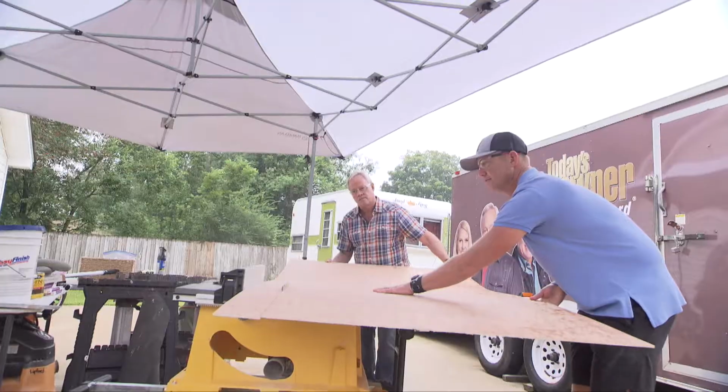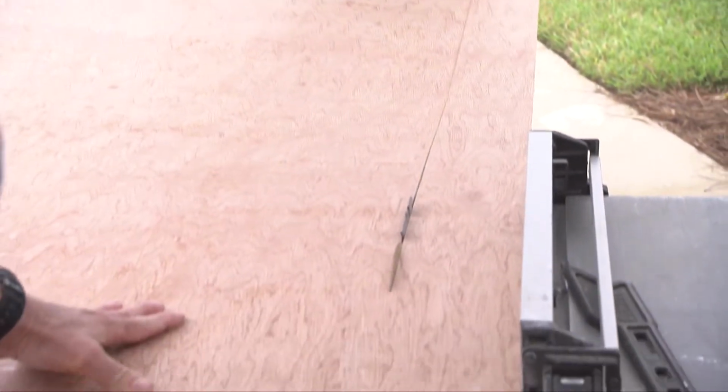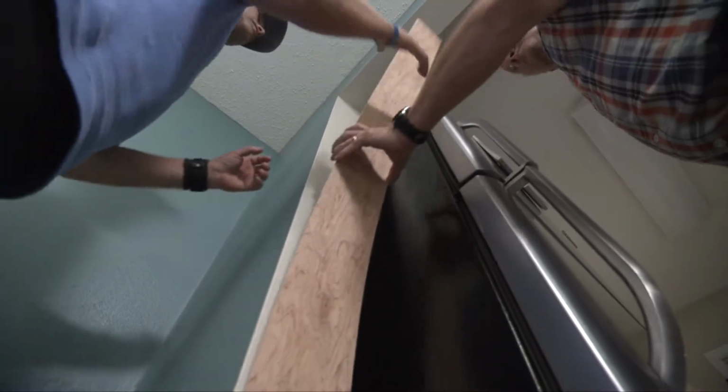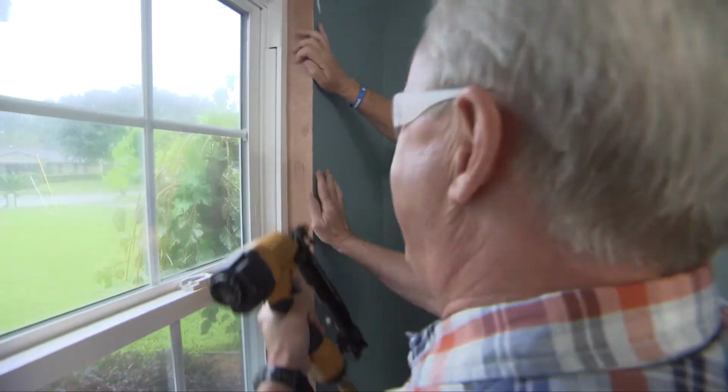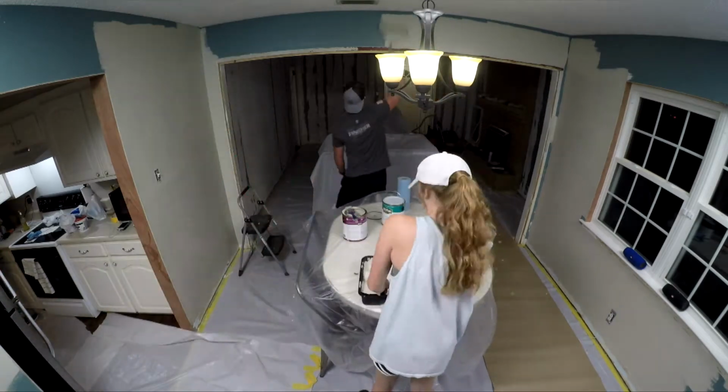Sounds good. We're using the table saw to rip down the 1/8-inch plywood or luan to the width of the jambs in each opening. Then we tack those in place to finish out our first day. Chris and Lauren keep the work going into the evening.